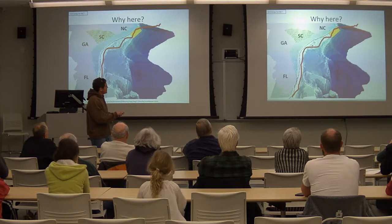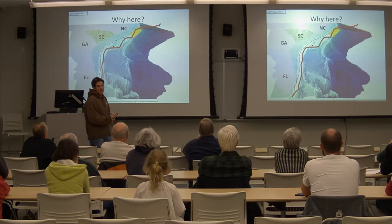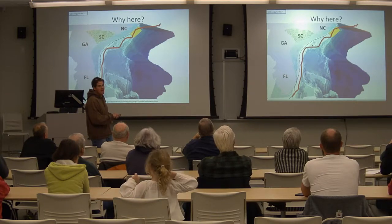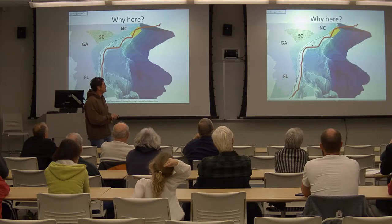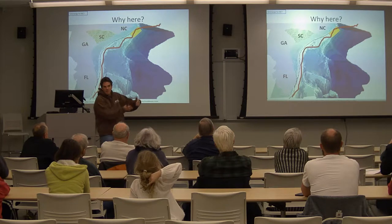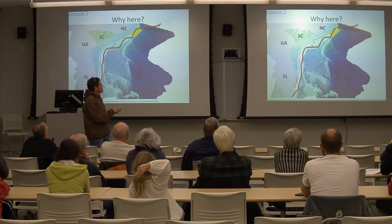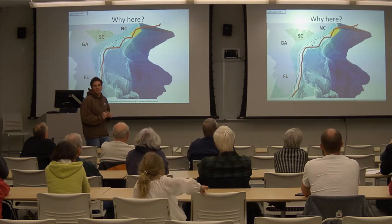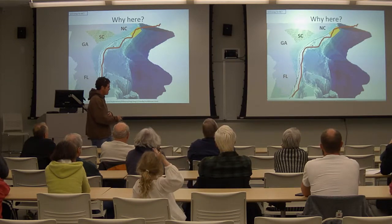Right here is a feature in the bottom called the Charleston Bump. And so this rise right here is about 200 meters, and the Gulf Stream feels that rise as it comes out of the Florida Straits, it bumps against the Charleston Bump, and it starts this meander downstream, and that wave decays as it approaches Cape Hatteras. And that's key, because if you want to put a turbine in, you don't want the Gulf Stream going offshore, coming back onshore, and the variability off of Cape Hatteras is minimal. So that's why we're in this little box looking at those different transects in terms of Gulf Stream energy.